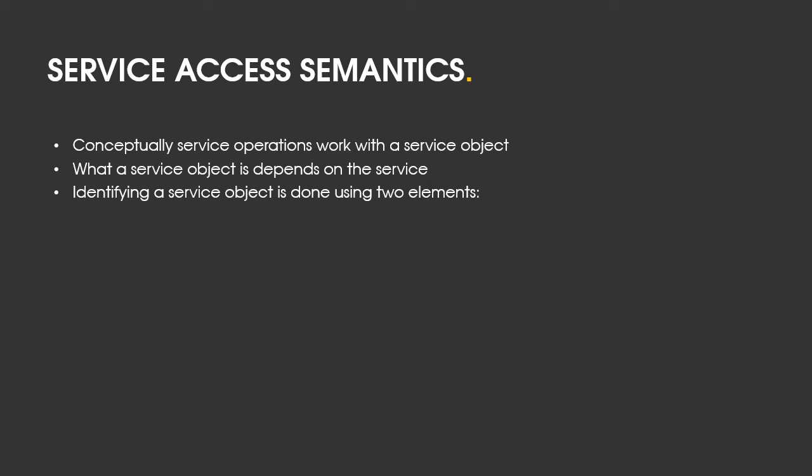The important part about services to highlight, I think, and where their power comes from in many cases, is the concept of how we use a service to carry out operations. And conceptually, we say that a service works with what we call a service object. That's a very vague thing. What a service object concretely is depends on an individual service.